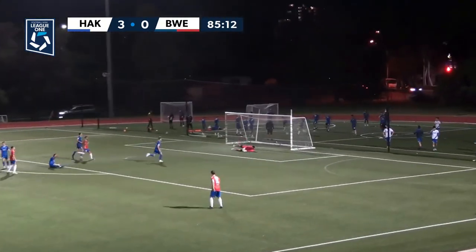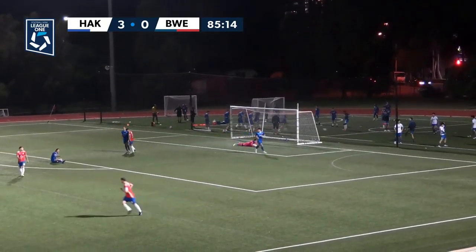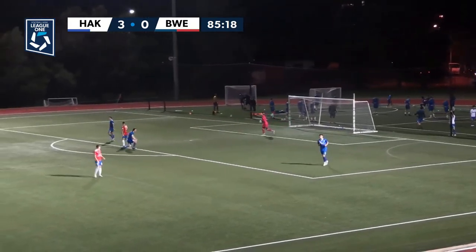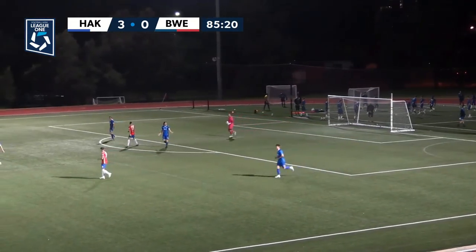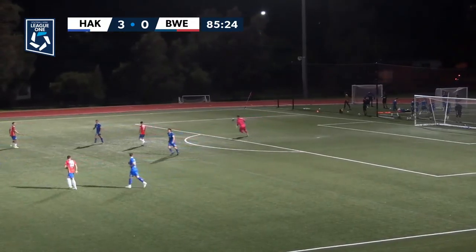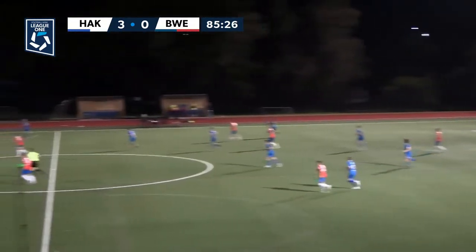Breaks, turns, volleys it, saved by the keeper. That was a good shot too. It's been the story of the day. Christian Torelli, one touch turn, bang. Good save by Nicholas Lowe.